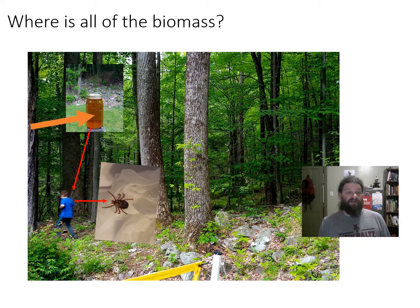This is a tick. This is a dog tick, Dermacentor variabilis, that I actually got off of Tracy. Didn't bite her or anything. And this isn't the kind that carries Lyme disease. They instead carry Rocky Mountain spotted fever and tularemia and a host of other fun things. But they're out there, and they could be feeding on Bruce.